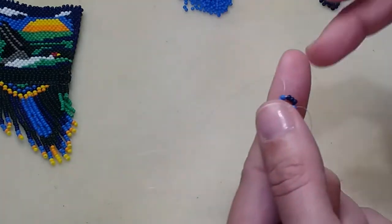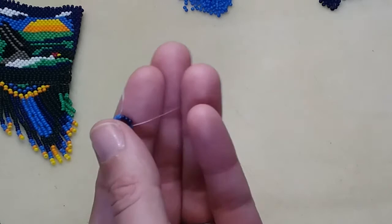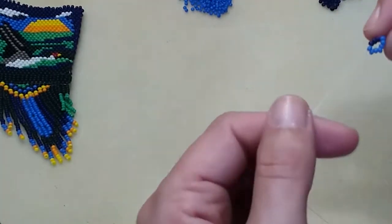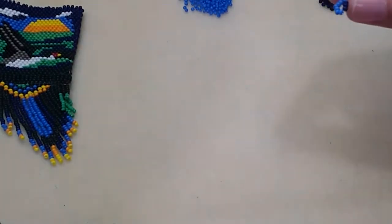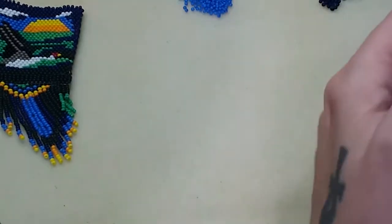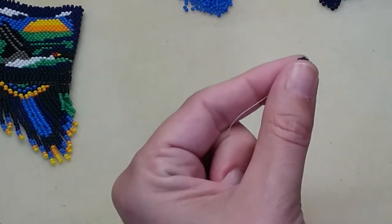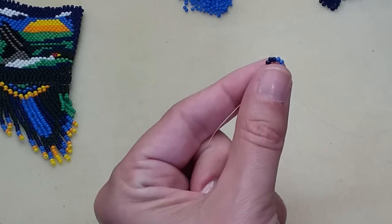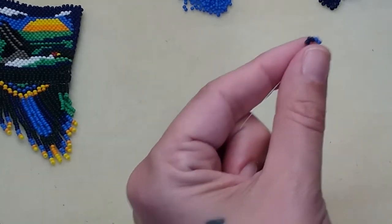There we go. So this is your tail over here. I'm going to flip it around, so my tail is going to be coming out on my left here. So after that, that's just your base. That's your beginning. That's going to be the end of your chain that you're going to attach to your purse. Now you want to add 3.